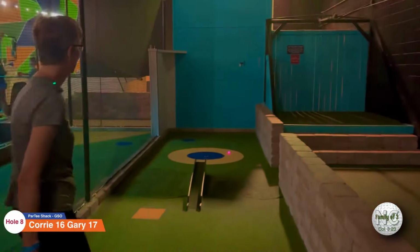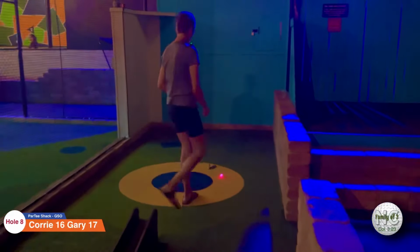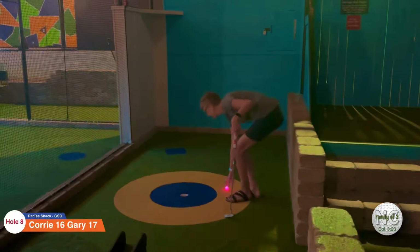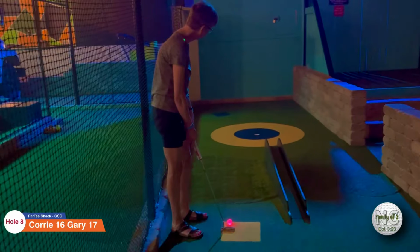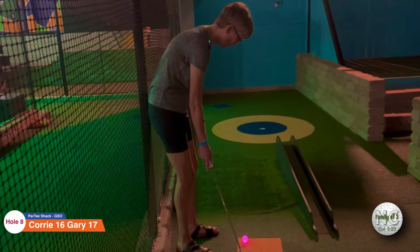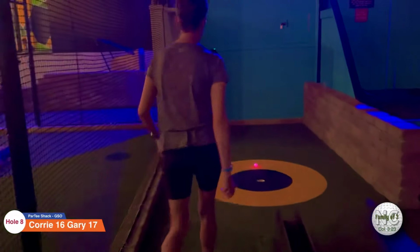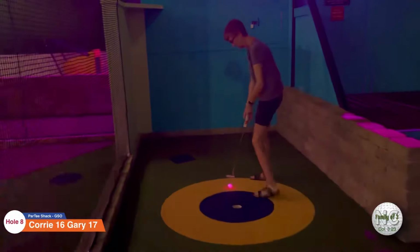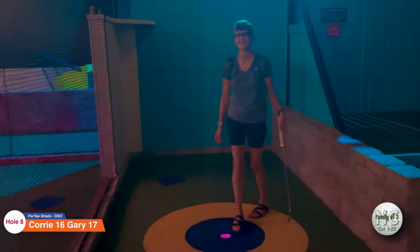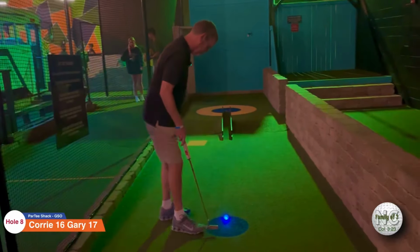Oh man, I can't believe it didn't stay in the hole. So you're in the yellow, so that means you have to come back here to the yellow tee pad. All right, so Corey's starting from the yellow tee pad, and she gets plus one to whatever she gets from here. Oh, almost in there. So that's one. Probably end up with a two. And plus one, that's a three. It's not bad on this hole. Good job. Gary's turn.